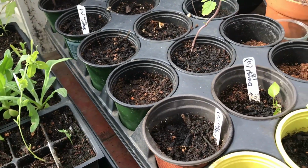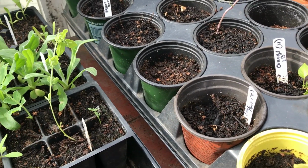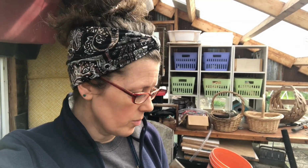So not a whole lot of tomatoes, so I got to work on that. I may have to buy some, which I really don't like doing. I like starting my own because it's so much cheaper that way, and I get to start the varieties I want. But I may have to buy some from Rural King or the stores. I may have to get some peppers and some tomatoes from there. We'll see how these fare.